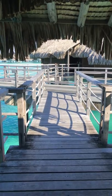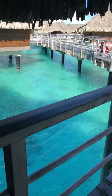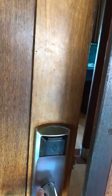Alright, we have checked in to the Intercontinental Thalasso Hotel in Bora Bora in French Polynesia, and we got an Emerald Junior Suite. It was an upgraded one for view, and I'll show you the view in just a second, but this is the walkway in. We're in room 134, if anybody cares to know. And then this is what it looks like.